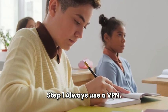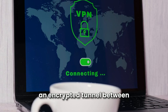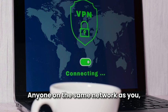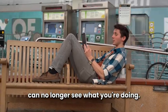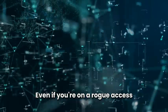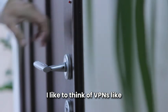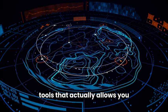Step 1. Always use a VPN. A virtual private network creates an encrypted tunnel between your device and the internet. Anyone on the same network as you, hackers, snoopers, even your ISP, can no longer see what you're doing. They see scrambled, meaningless data. Even if you're on a rogue access point, the VPN blocks them from accessing your content.